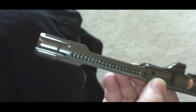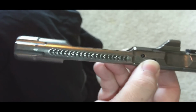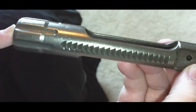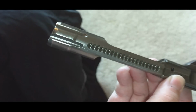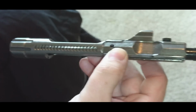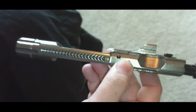tilt, where the back end of the carrier would rub up and down inside the buffer tube and cause problems. But if you see these slots cut in the back of it, and there are some metal skids inside of it, they fixed that problem. So DI fanboys will still say that's a big problem. It's already been addressed. It was an easy thing to fix. It's been taken care of on any of the good ones, or any of the well-built piston guns.